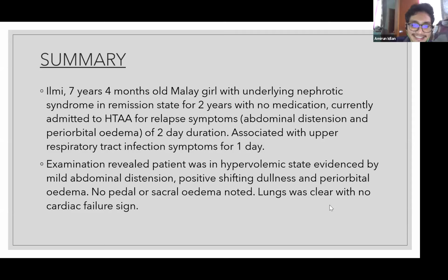For post-strep AGN, basically, the child will have a streptococcal infection at the URTI first, and after the infection has resolved, there will be activation of complement after 4 to 6 weeks. This complement will cause inflammation. That's why the inflammation will cause acute glomerulonephritis when it goes to the kidney.